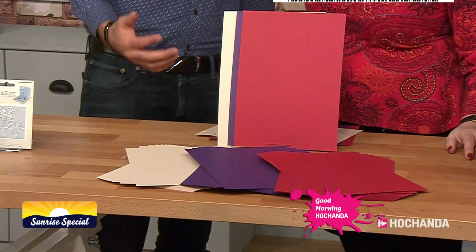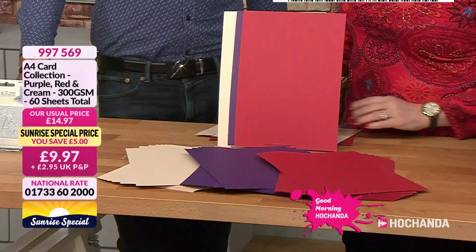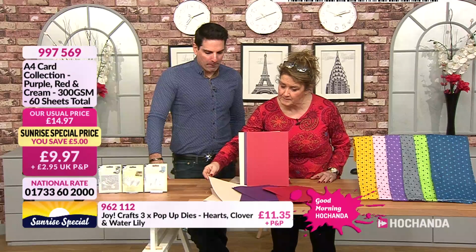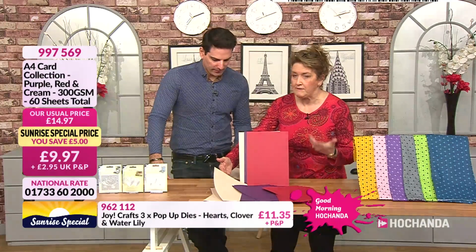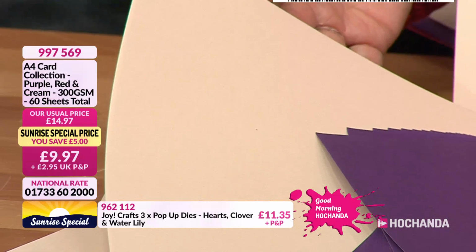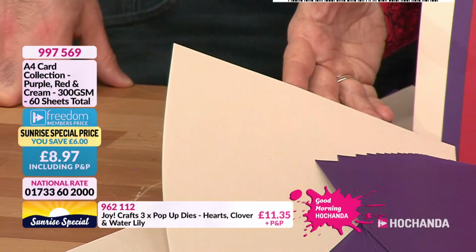This is your card collection. Nice, strong colours. Oh, definitely. Purple, red, and a lovely kind of cream. Well, we're calling it cream, but to be honest, it's one of those ones that I think can morph into other tones. So if you put it with a brown, it'll look more minky. If you put it more with white, it will look more kind of creamy tone as well. It's got a nice natural look to it.